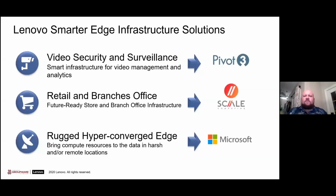So, the SE350 really focuses on what we're doing in the hardware space. Again, some of the main partners we're working with around Smarter Edge: Pivot3 is our main partner when we do video surveillance and security. In terms of our retail offerings, we're doing a lot in that space with Scale Computing. And if you want to do hyperconverged at the edge, we have a flavor of the SE350 that is now certified to run Microsoft Azure Stack HCI.